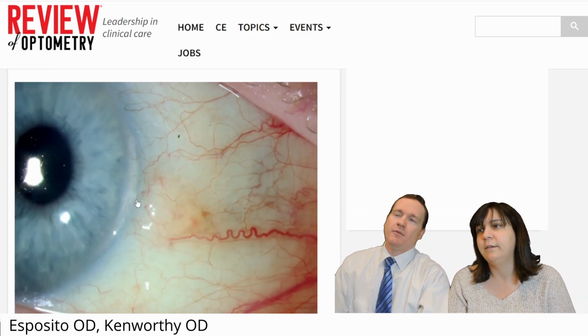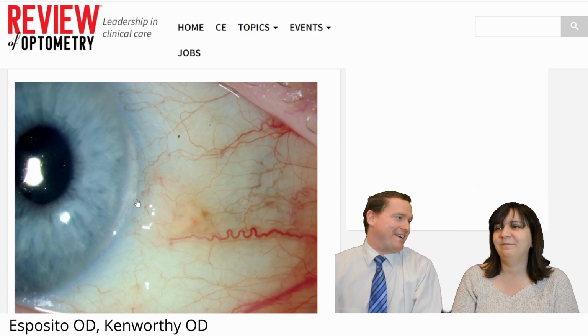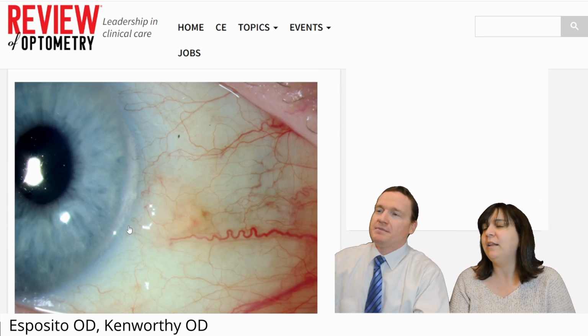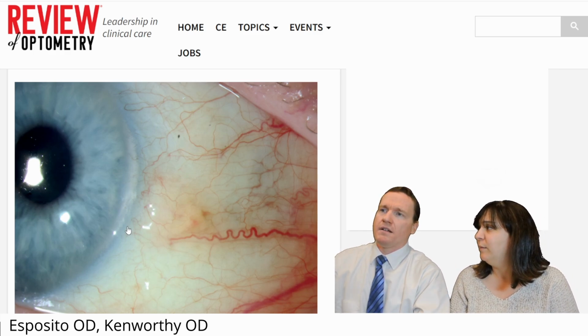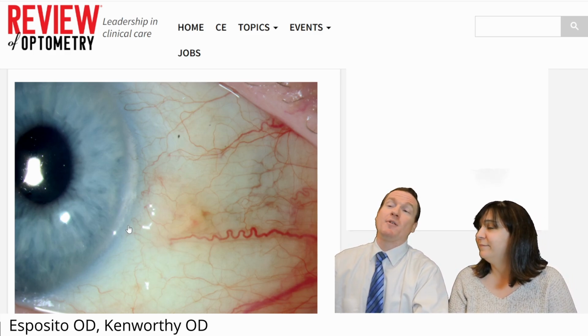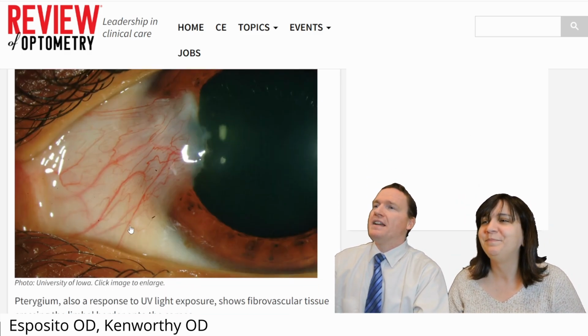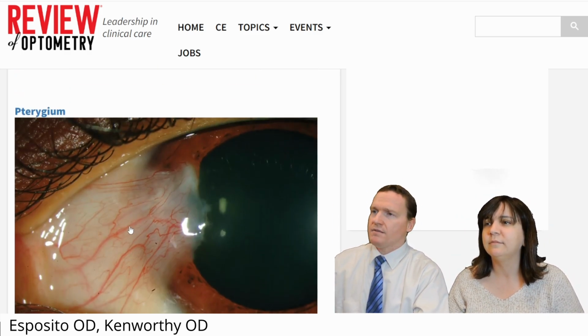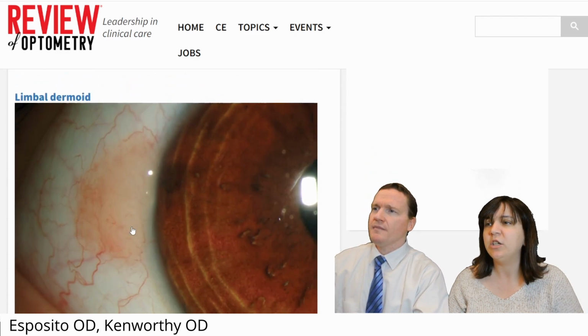We just went from really devastating to, all right, they got a pinguecula. Moving on. But what a great thing in clinic, you might have a fungal ulcer at 2:00 and then the pinguecula at 3. That would be wild. Pterygium crossing. Beautiful picture. I love that. Fibrovascular tissue.